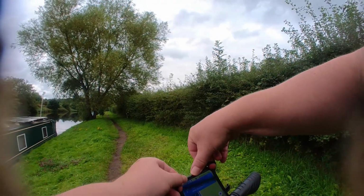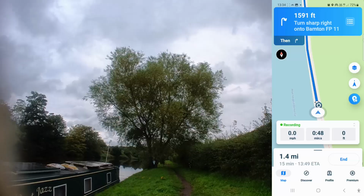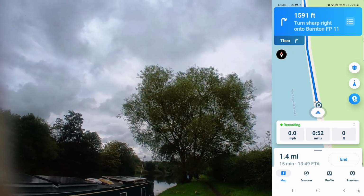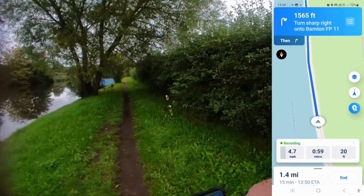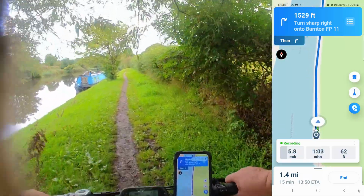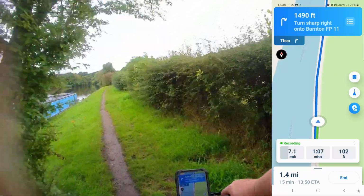So let's get that onto the phone holder, and I'm going to run that alongside the video that you can see. And I've no idea, I've not ridden this route at all. The end bits, I've seen bits of it, but I've never been on this mooring before. So the bike's got nice fattish tyres, 2-inch tyres, so it can cope with this quite well, which is nice.